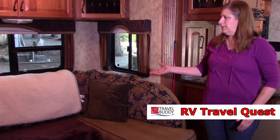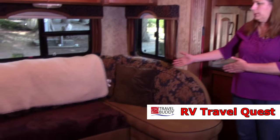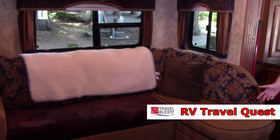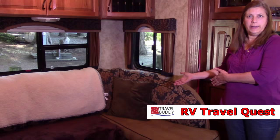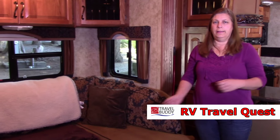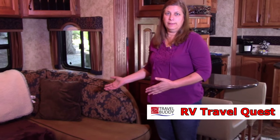So this is the other side of the rear of the fifth wheel. This is where we have a couch. And once again, because there's only two of us here, we have a full couch here, a single recliner on the other side. That's plenty of room for just the two of us.